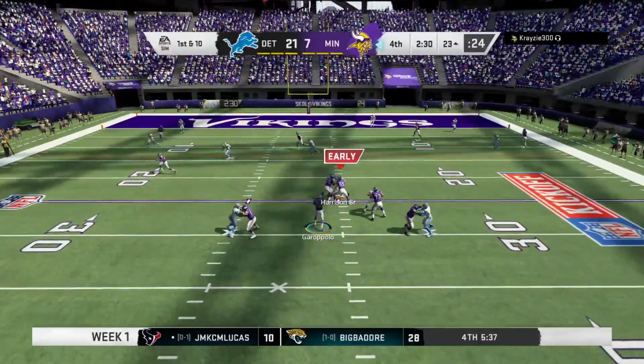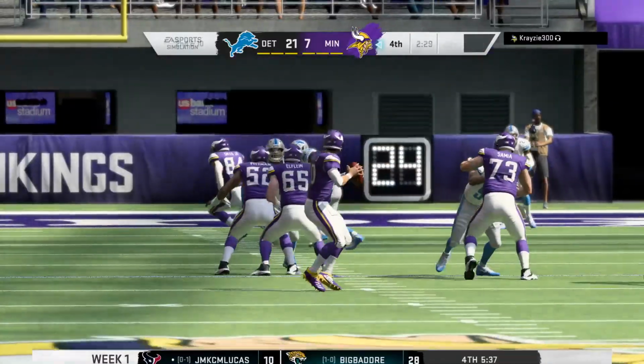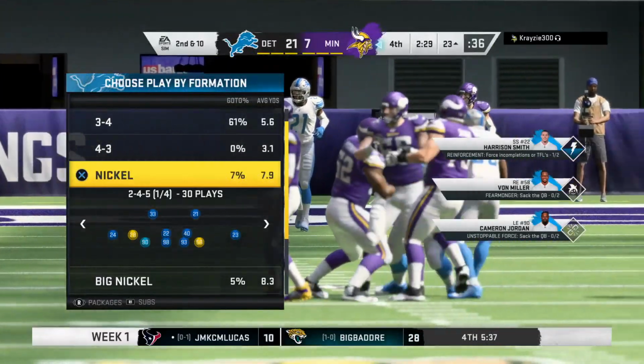And yet again, it's Garoppolo. And that'll be knocked away. It's incomplete. Tight end Irv Smith, the intended receiver, but it'll be second down.